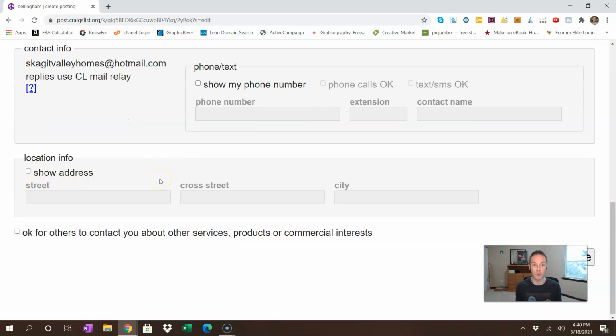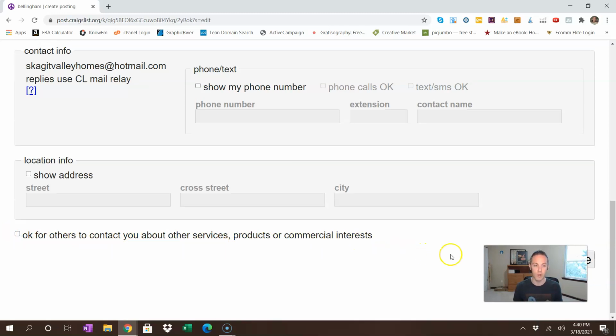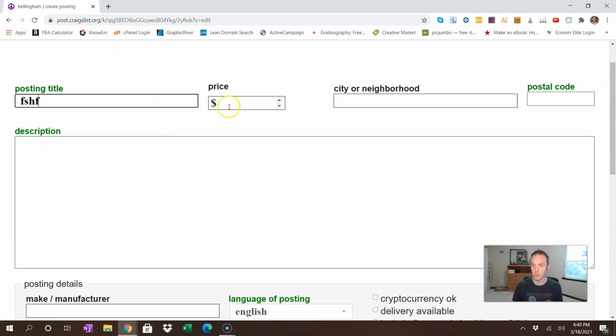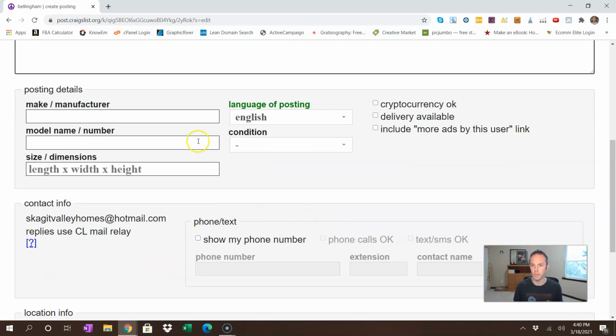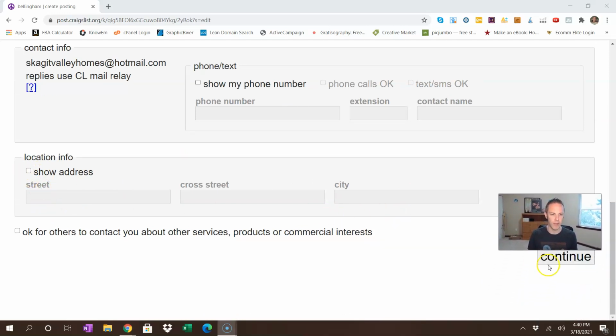I never show my actual street address when I post. I don't want people deciding to just stop by. I might post my street name, since I live on a pretty long street, so that wouldn't give any indication of where I live, but I never actually post my address. And I never click this box that it's okay for others to contact you about these other services or commercial interests. So we're just going to put something random in here just to be able to move to the next screen, and then we will click continue.